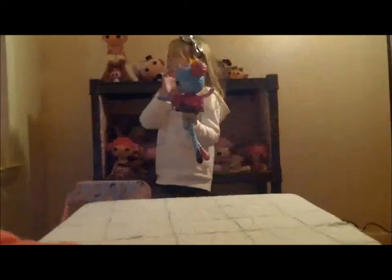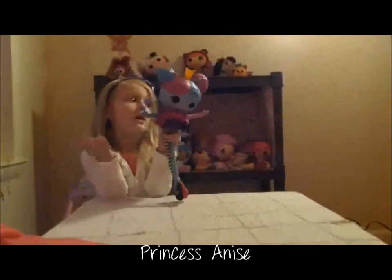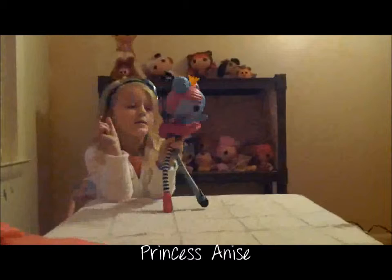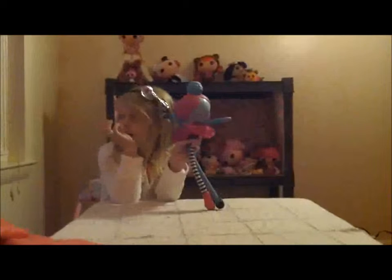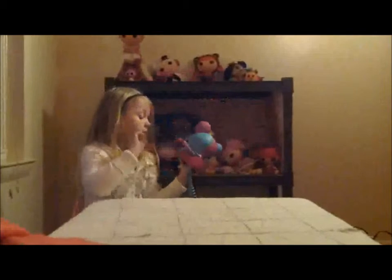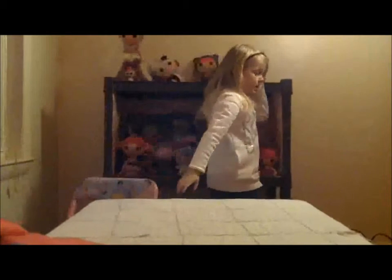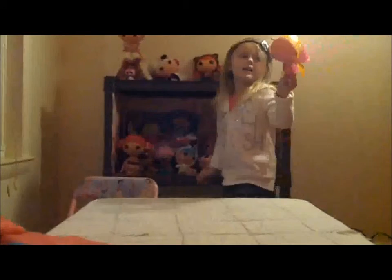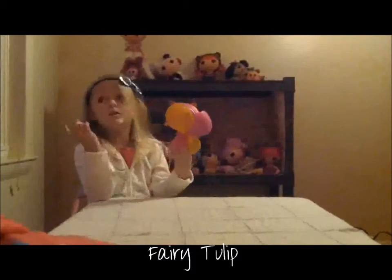Here is my very first princess Lalaloopsy. Her name is Princess Annis. Here's the front of Princess Annis, and here's the back. I almost got all the big Lalaloopsies. I only need two more. Now, moving on to a very special one. It is Fairy Tulip. Okay, here's the front, here's the back. She's a Lalaloopsy fairy.